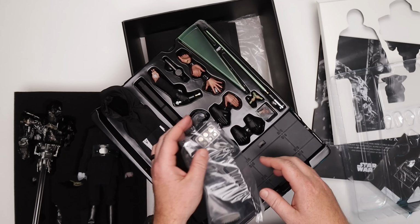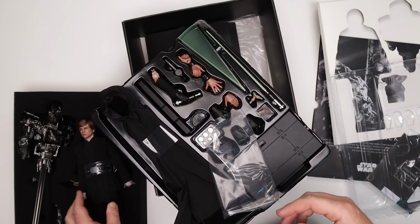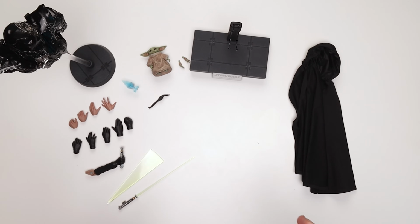All right. Let me get all the plastic bits off. We'll get all this stuff off of here. Check all this stuff out. So we got all the accessories out, and it's a decent amount of accessories for a DX Deluxe, all that kind of stuff. It's actually pretty nice.